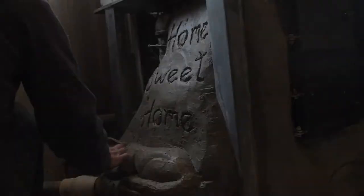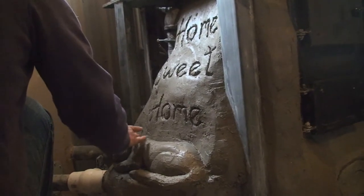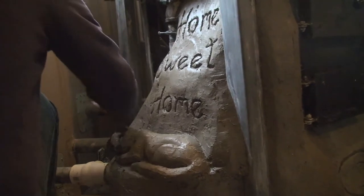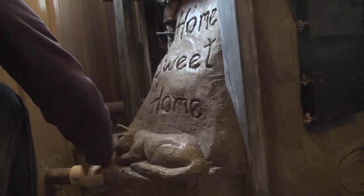And she's just carving out and sculpting a sleeping kitty because we love our cats. And she's also part cat lady. Can you say meow? Meow.